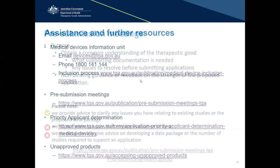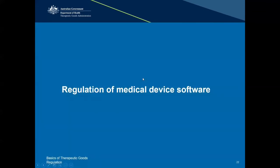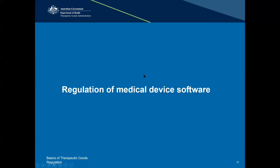No worries. If there are no further questions on this aspect, I'll pass it on to Olivia to talk on the regulation of medical device software. Over to you, Olivia. Thank you. Thanks, Xin-Lin. We'll switch and I'll share my screen so I can flick through my slides. While I'm doing that, see if I can multitask. Not really, as it turns out.